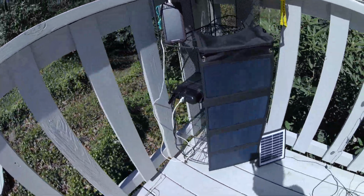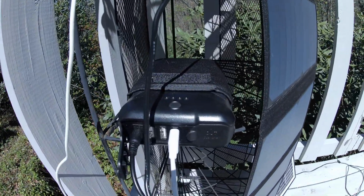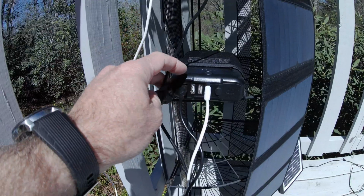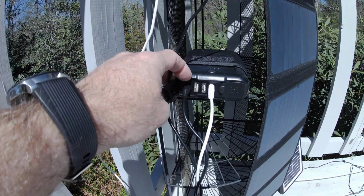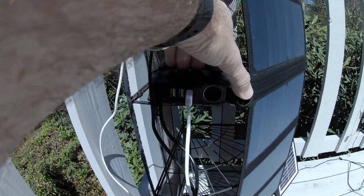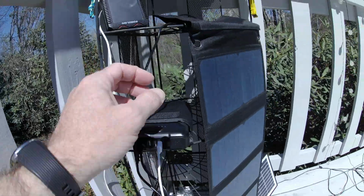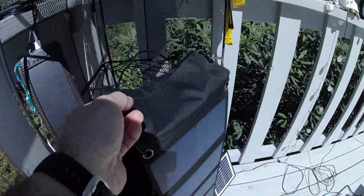And it is charging a power bank right up there. This power bank is amazing. It has 3 USB ports, a 12-volt plug. If I can get it open. There you go. And right now it's plugged in through this black cable to the fold-out solar panel.